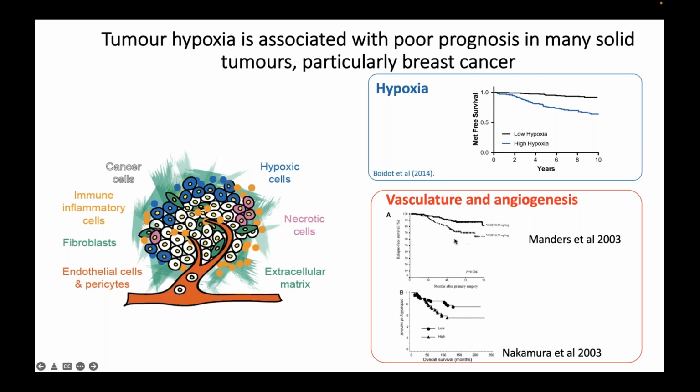We could see that those patients that have higher circulating levels of VEGF, a cytokine that induces angiogenesis and is regulated by an increase in hypoxia in the tumor, those patients that were having lower levels of VEGF had better prognosis, both in relapse-free survival and in overall survival.